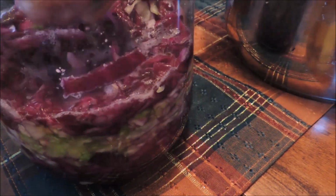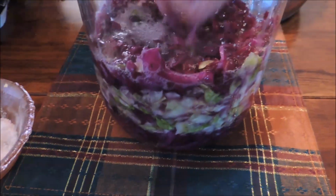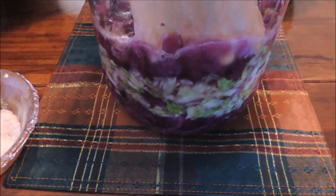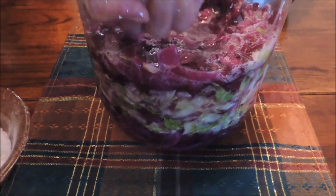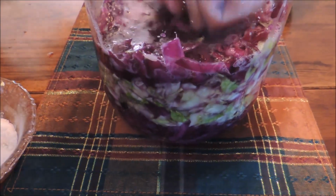Looks like we're going to have a really nice pinky purple brine this time, full of tons of phytonutrients and B vitamins. Alright, I cannot see any air bubbles down there, so on to the next layer.